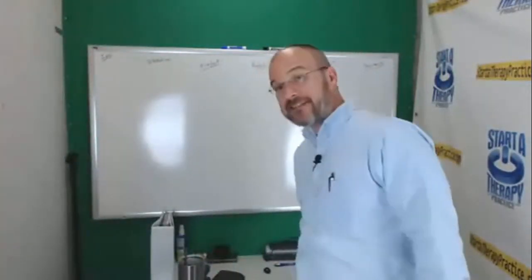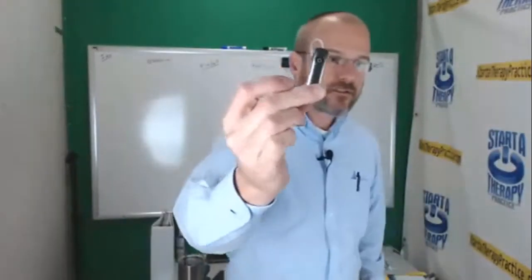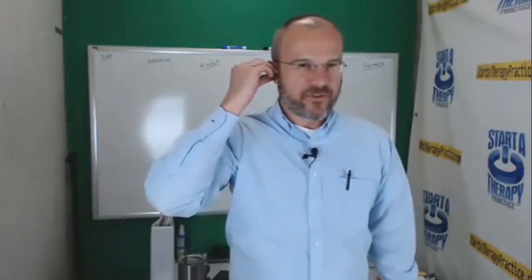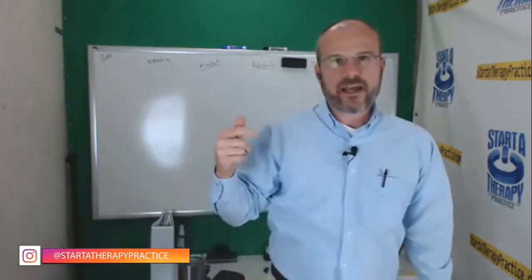Moving along. My Bluetooth earpiece. Here we go. So I listen to a lot of podcasts. I listen to audiobooks. And I use this little device here. I don't wear it out in public. That looks kind of goofy, you know? You ever seen somebody wear this in public? So I don't do that. I'll wear it around the house, in the car, and I'm listening to stuff.